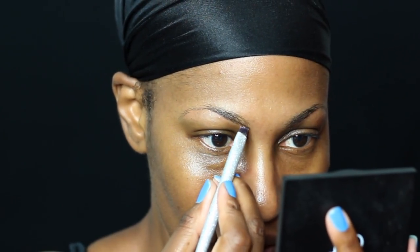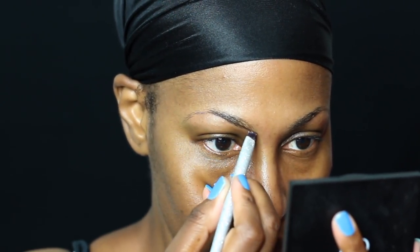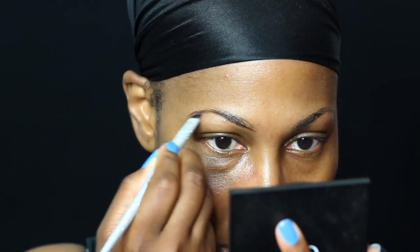If you use it straight out of the jar, you have to be very careful, or you can let it dry to where it gets a little stiff and then put it on, but ain't nobody got time for waiting. So I just go right in. Pray for me, you guys, because I'm usually all up in my mirror, but since I'm doing this in front of you, I'm trying not to be as close. I do it with a light hand. And then I just follow my brow. Then I just follow that.